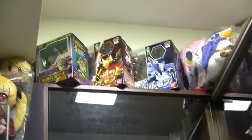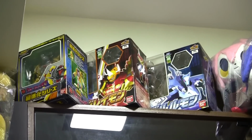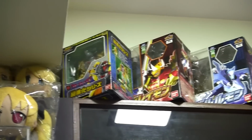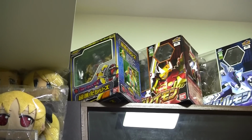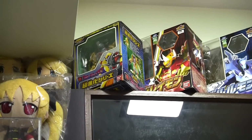I have the boxes for the Spirit Evolving Kaiser Greymon and Magna Garurumon on top, despite the fact that they are empty on account of how rare they are. Recently acquired is a boxed Warp Evolving War Greymon, my absolute favorite transforming Digimon figure and arguably the best War Greymon figure ever created.